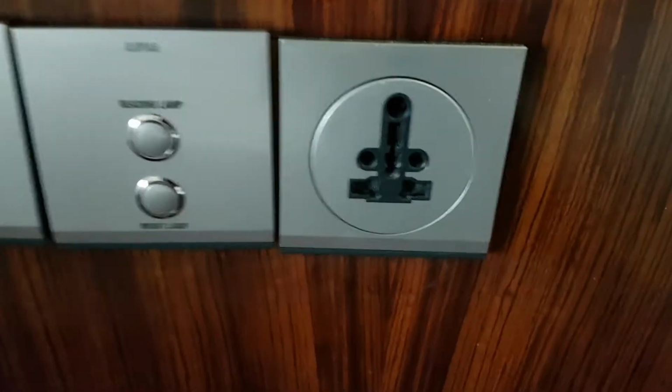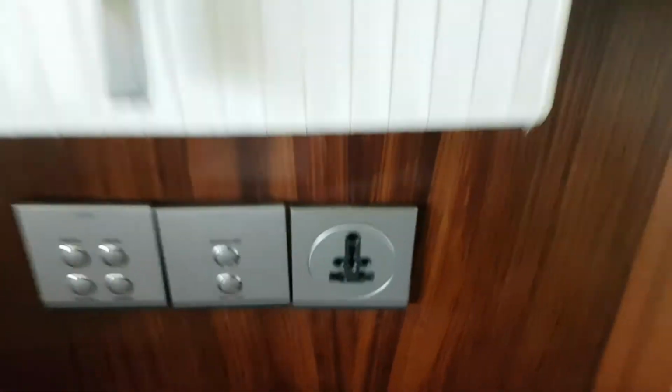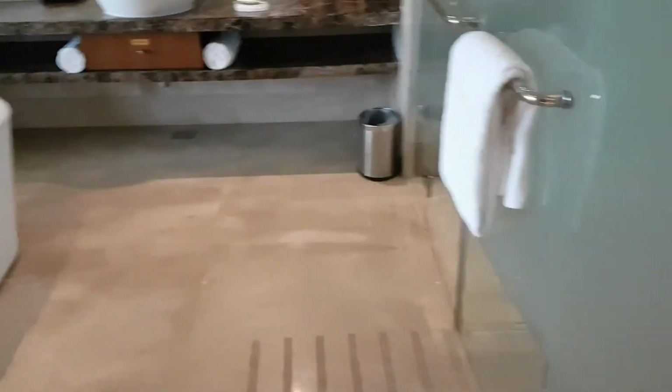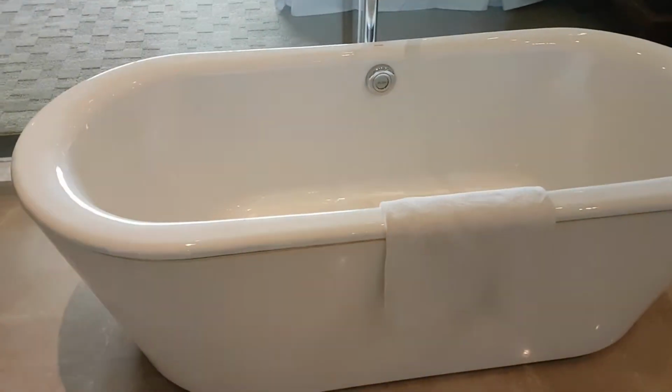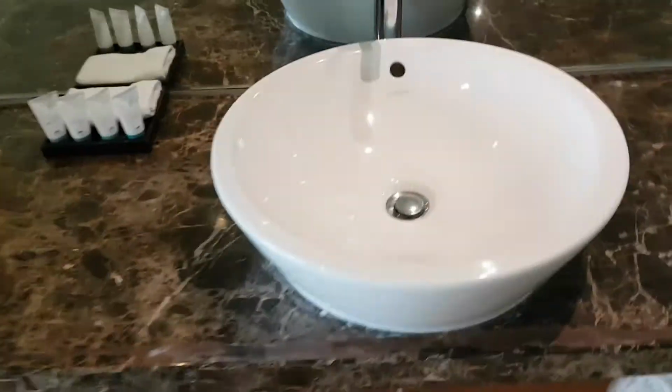I really like it when they do the sockets that any country could use. I think that's a really nice touch, because sometimes you do forget your adapters. Big mirror here, and then if you open the door into this bit, this is going inside of the bath, looking into the bedroom. Really nice tub, as always. I had a bath in one of these in the other hotels and it was great, so I might do the same again. A lovely sink.